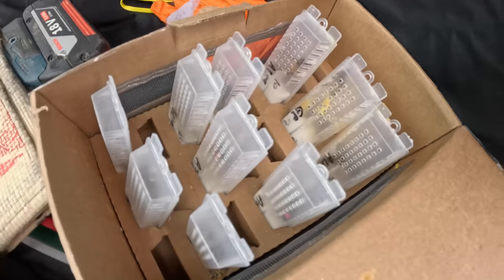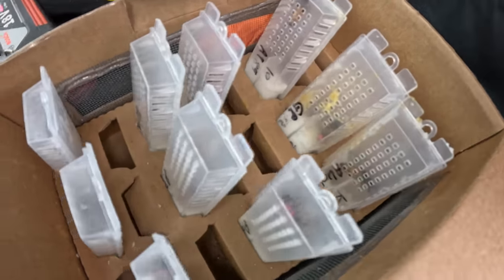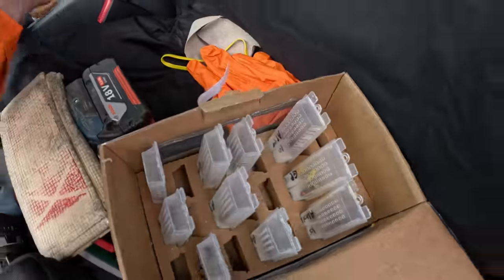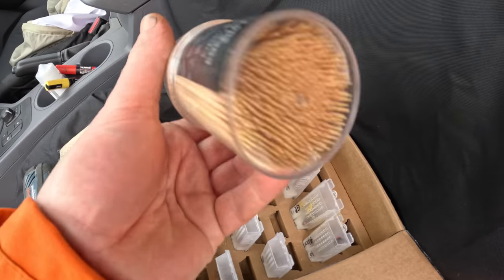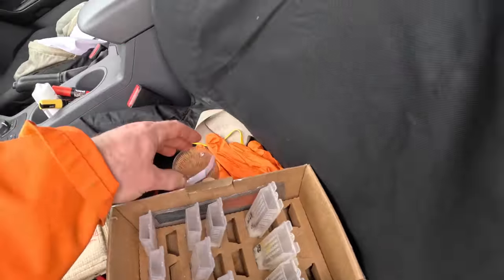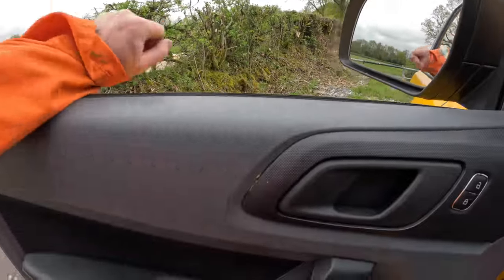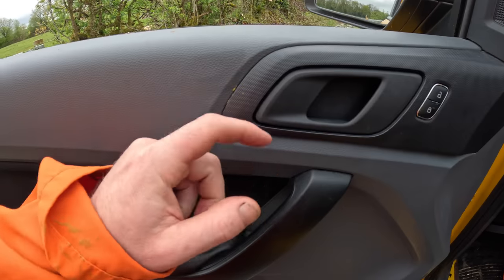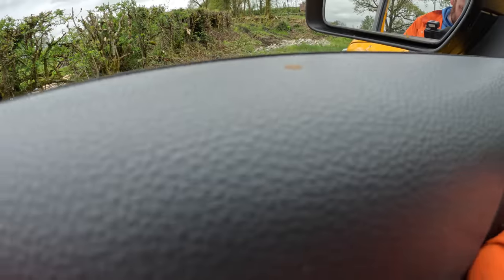You lose enough down to the bees. There we got 10 queens without workers. We need cocktail sticks. These are just plain cocktail sticks from Home Bargains, Tesco, whatever. And that's the problem, look at that. They poo all over. Look at that, it's gone in the joint.